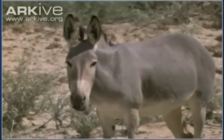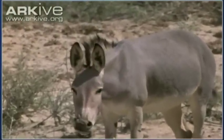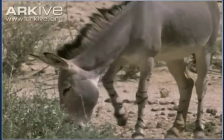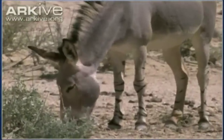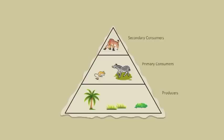In the desert ecosystem, we are the primary consumers. Well, what makes an animal a primary consumer? Primary consumers are part of the trophic pyramid. Let me explain. In a trophic pyramid, there are always at least 3 sections called trophic levels. The first level is always made up of producers who make their own food, like plants. They get their energy from the sun.